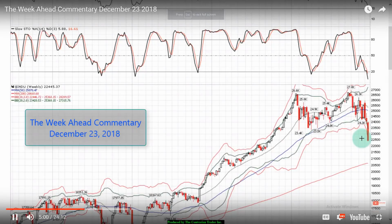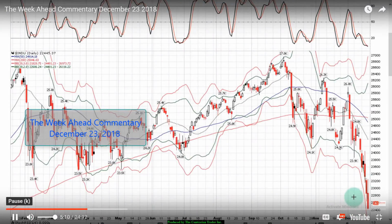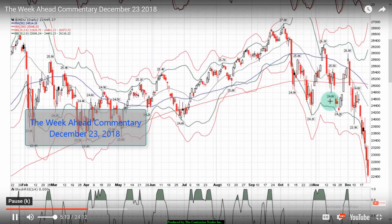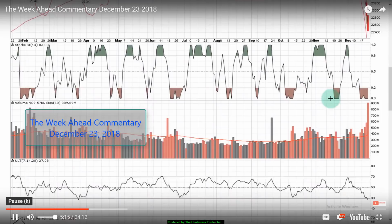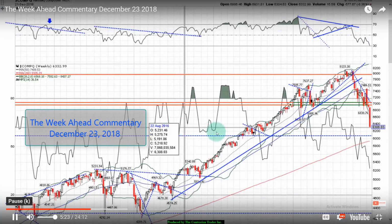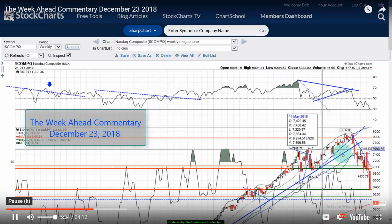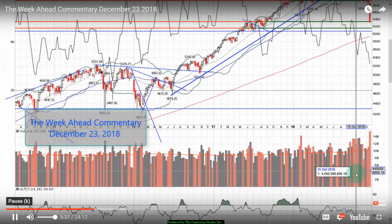Trading down below the third standard deviation Bollinger Band, we're going to pop here soon. Volume very high, but a lot of panic selling last week. Daily chart, very oversold here. RSI 24.63. Can we go lower? Sure. Big volume. The NASDAQ composite, we are now in bear market territory. We closed right at support. Let's update this. Actually, we closed slightly below it. So the next price target would be down here at 6,200. What a disaster area. Big volume.